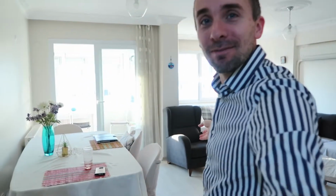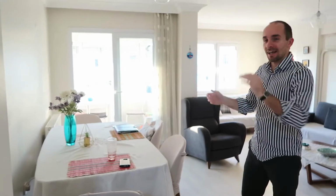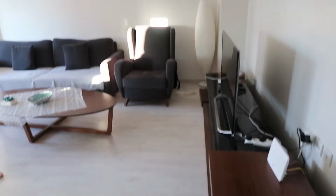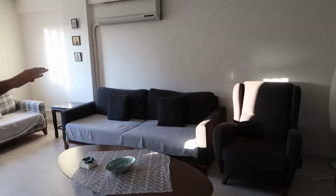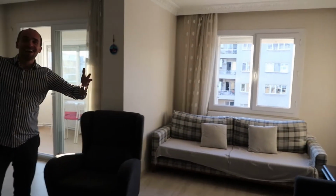This is a nice living room of this Airbnb. It's spacey. I like this apartment. It's so great. Come on, guys. So you see, it's modern. It's exactly the way I like it. Contemporary, not much stuff. Simple. Minimalist, nice. Minimalistic, right? Exactly. That's the word I actually use.